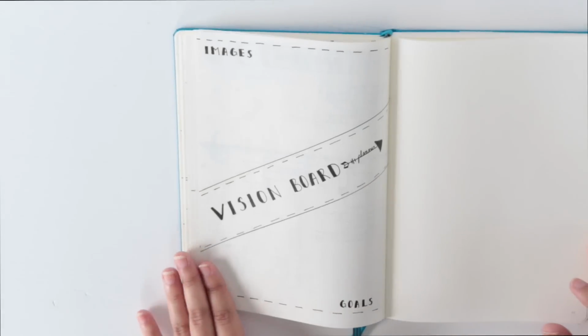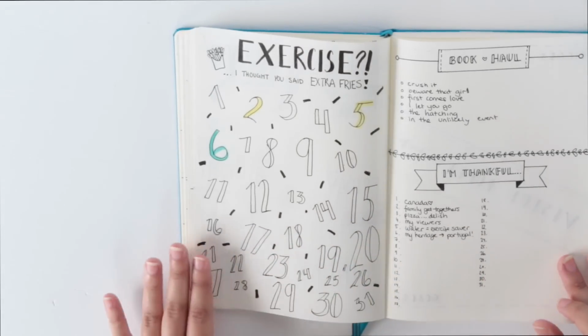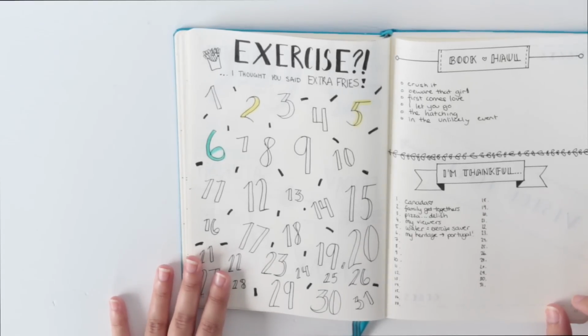And that, my friends, concludes my mini flip through for my pages that I've done for July so far.